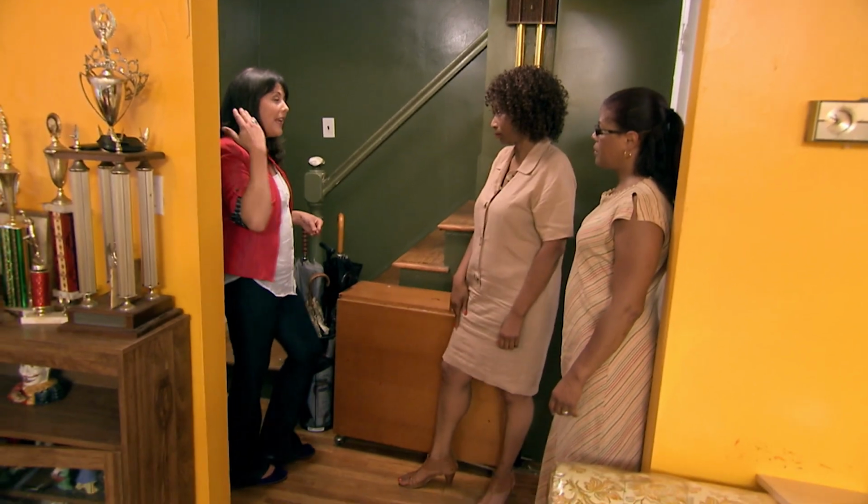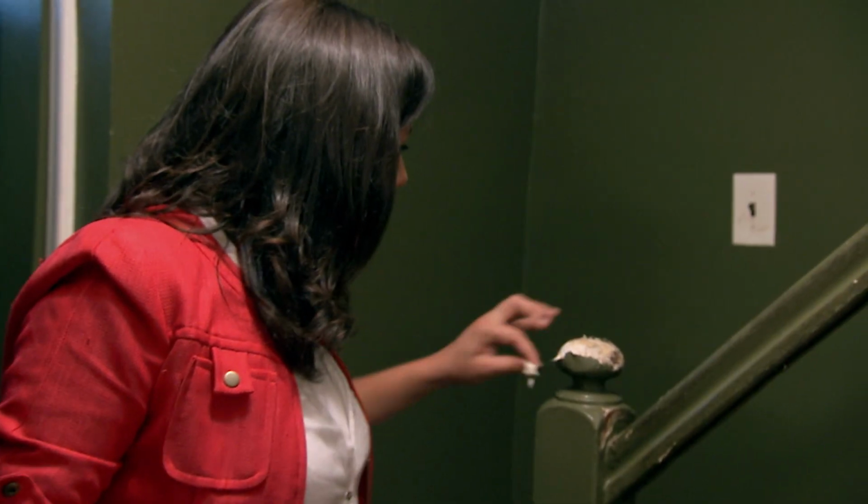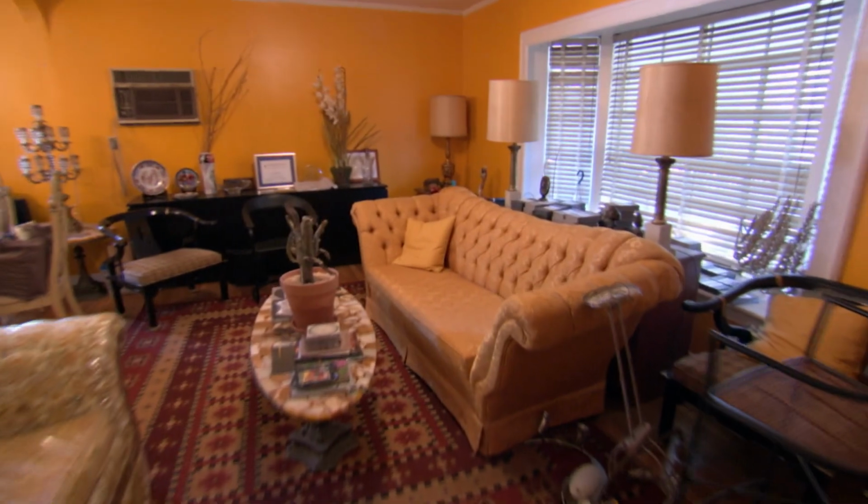This is the first room that buyers see. You want people to have an instant good impression. And do you know what I'm seeing? The peeling paint. Look at that. How did that happen? I don't know. Crazy. Should we have a look in here? Okay. Wow.